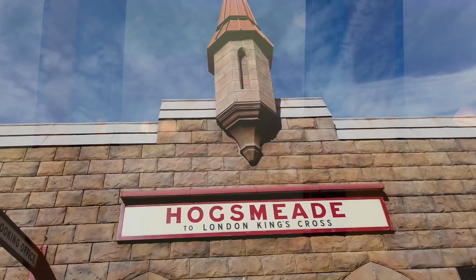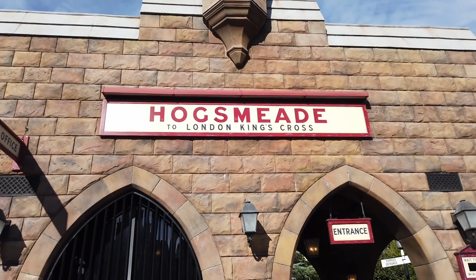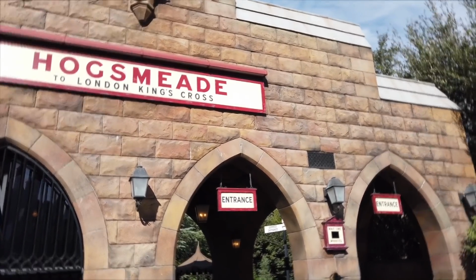For my non-Harry Potter fans, you can probably skip this one unless there is not a very long line. If you want to avoid a long line, I would recommend riding it very early in the morning or very late in the evening, as the middle of the day is when most people are trying to hop between both parks. But it's a really cool attraction. It's a really iconic moment in the story. And so for me, I always enjoy riding the Hogwarts Express.